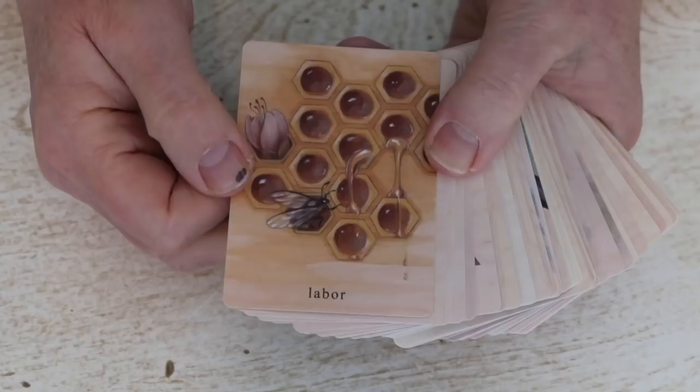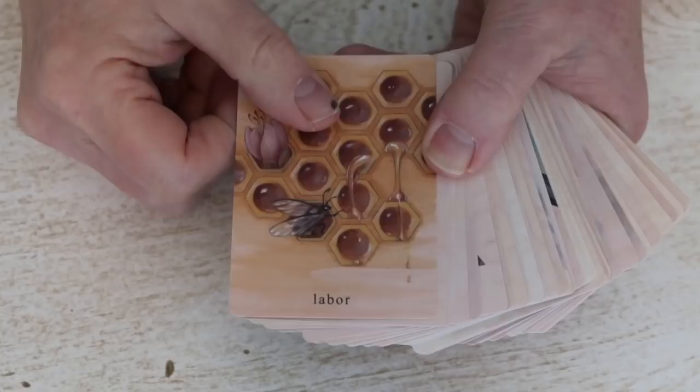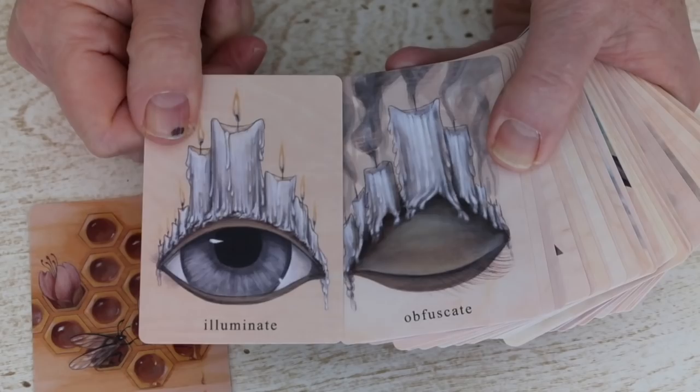This is not a hug deck. None of the decks I've showed you so far are what I would call a hug deck. They all have a good balance of both illuminating positive cards and more what I would call shadow cards. One of the nice features of this deck is that there are a few cards that come in pairs. So here we have Illuminate and Obfuscate.